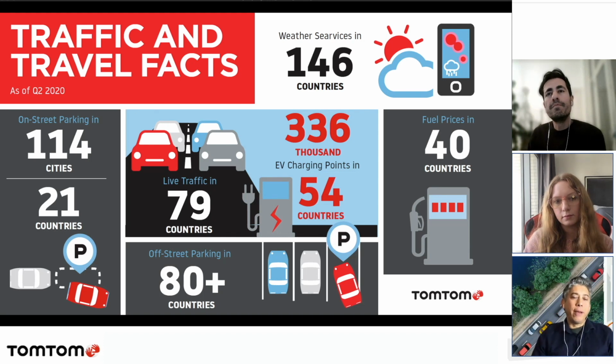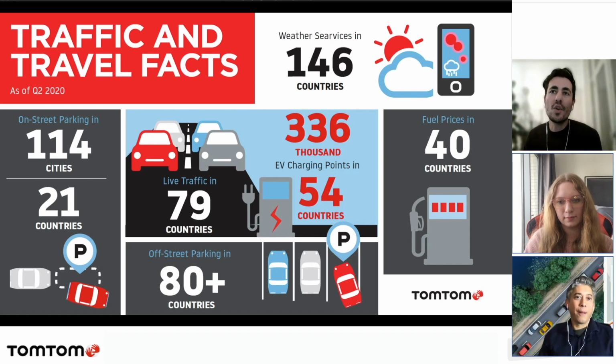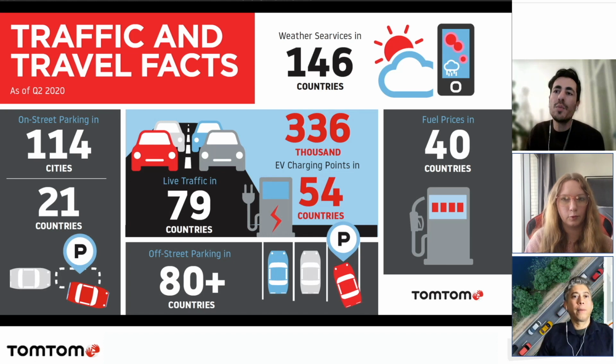Now with this year, COVID-19, has it affected traffic as well? Considering that the routing API is based on historical data. That's true. Traffic historical data. So how did it work this year? It affected it completely. First off, we saw the volume of the data go almost to nothing.